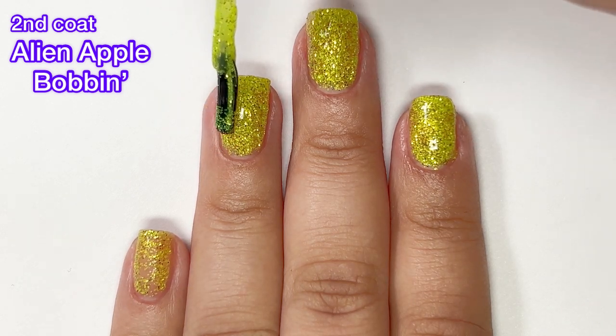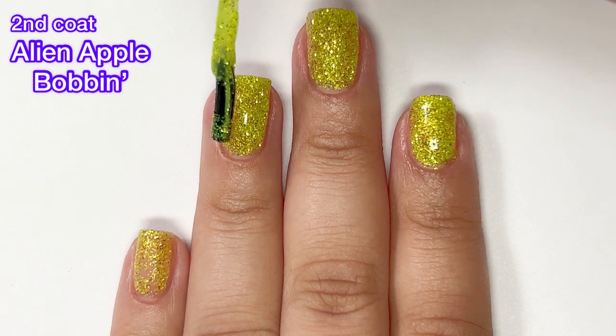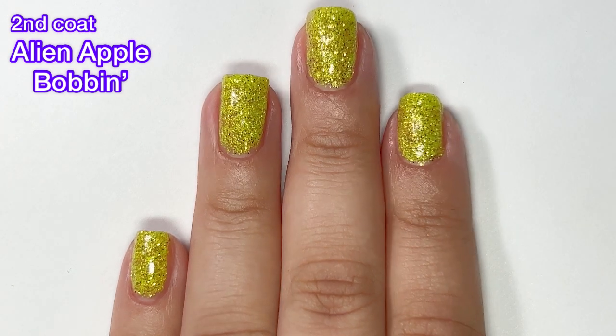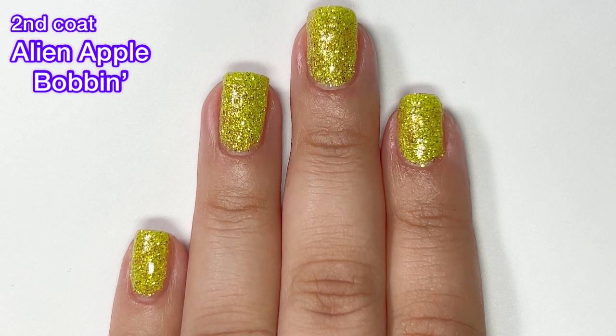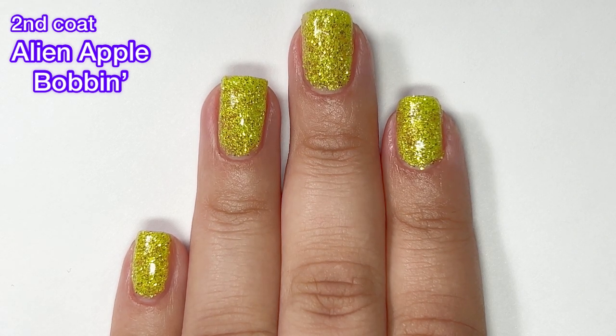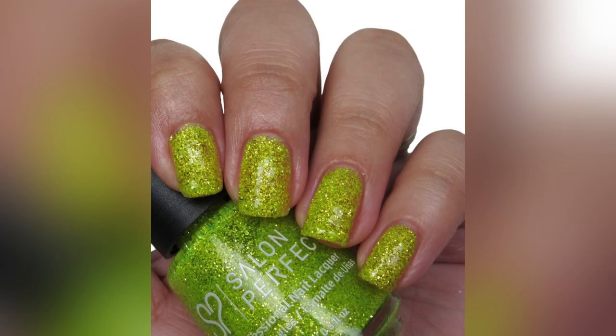But overall, I was really happy with the results that I got from each one of these nail polishes. They're so pretty, so sparkly. You could wear a base coat that has a little bit more opaqueness to it so that you can cover any bald spots in between the glitter, and for me that works really well.